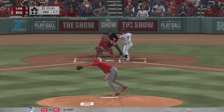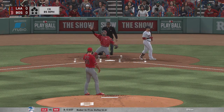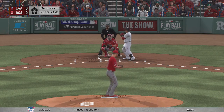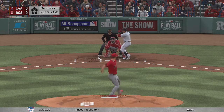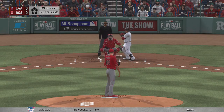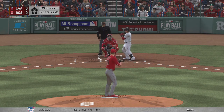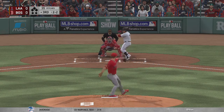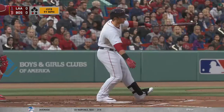The 1-1 takes a pitch for strike number 2. And they'll try to get him fishing there, but he won't offer in the dirt, and it's back to even at 2-2. Here now the 2-2 is swung on and missed, strike 3.